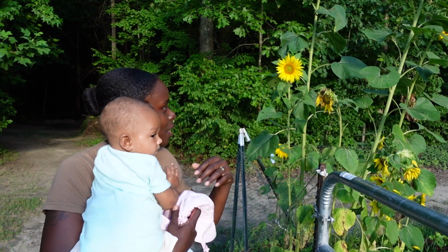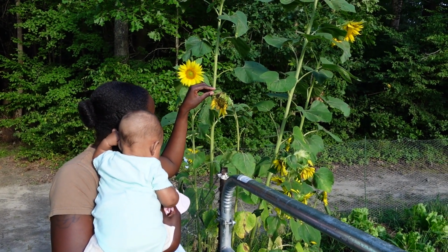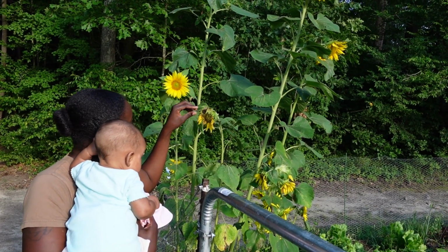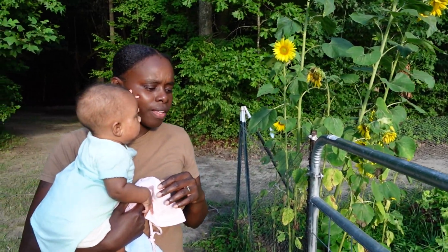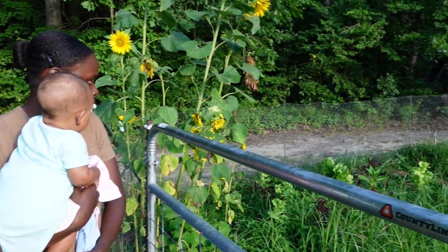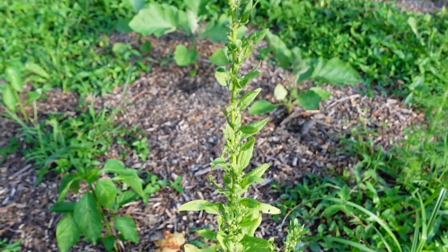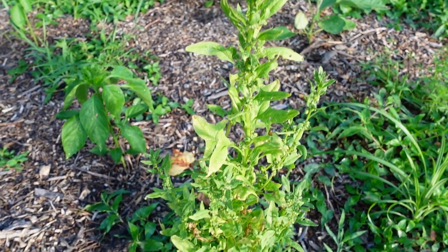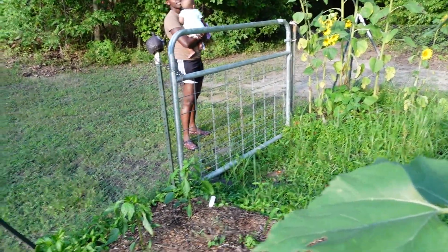So, yeah. And I can't wait until it's ready. As soon as they're ready, I'm gonna be picking them and making some roasted sunflower seeds for us. So the first set of things we planted were spinach, and we have some spinach going to head for seeds, like there, those tall plants. And then next we had lettuce. We planted some lettuce in here.